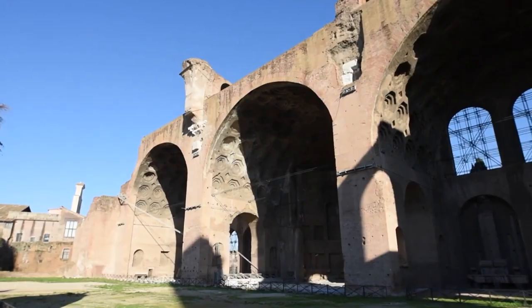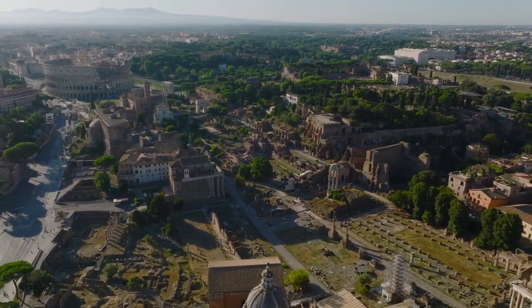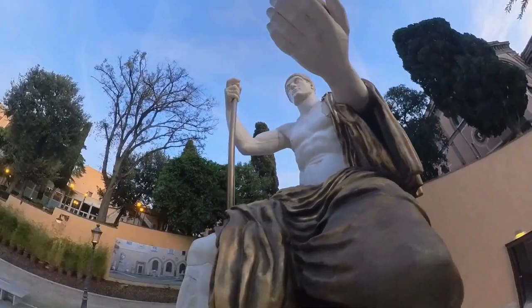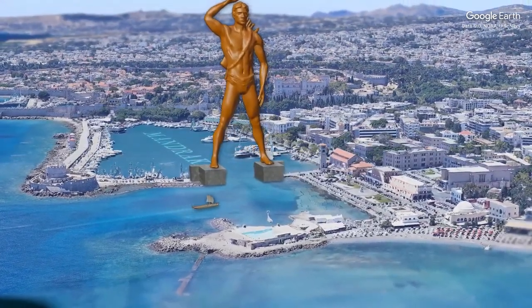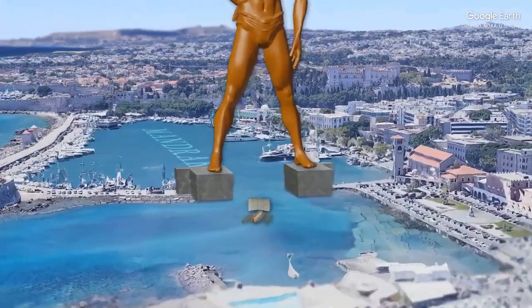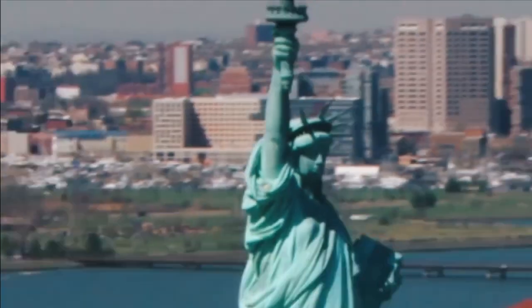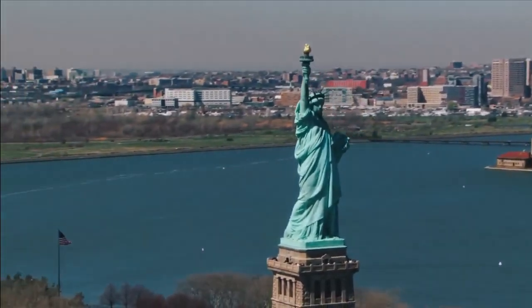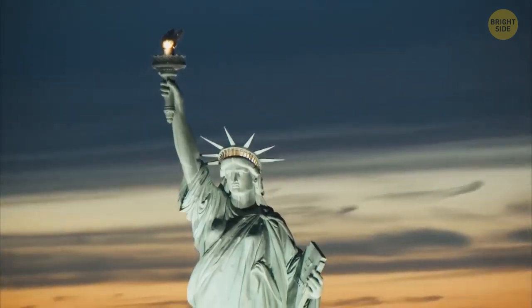The story of the Colossus of Rhodes became legendary, a symbol of the island's enduring spirit, resilience, and maritime dominance. Its image and idea have permeated cultural references throughout history, inspiring countless works of art, literature, and even modern engineering projects. The Statue of Liberty, for instance, is often seen as a modern-day homage to the Colossus, standing as a beacon of freedom and welcome to all who approach New York Harbor.